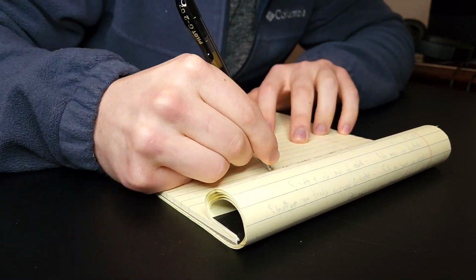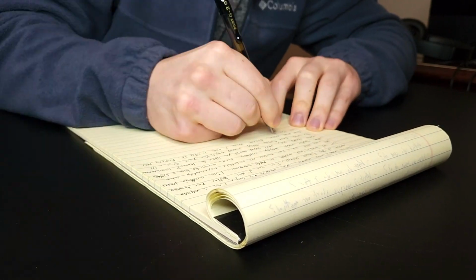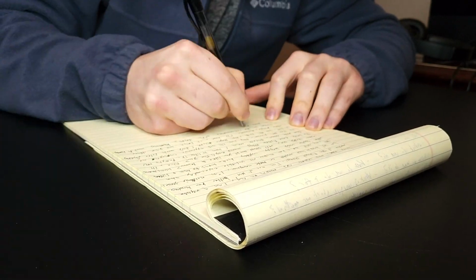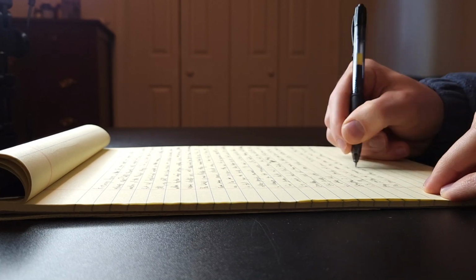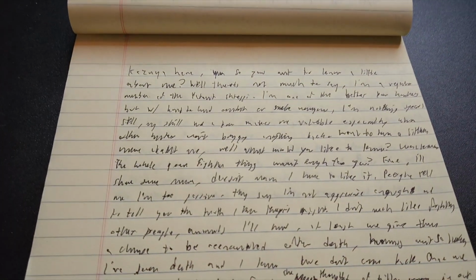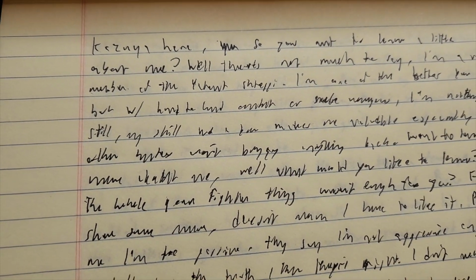So one of the ways Margaret Atwood learns about characters is by asking herself a bunch of different questions about the character. So before I start writing scenes with this character, I'm asking him questions and having him write the answers back to me in first person. So I've got about a page and a third so far. And as you can tell, the handwriting, well, it's not very good.